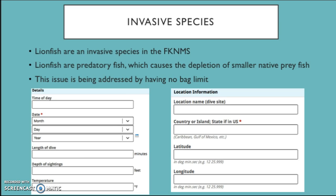This causes large ecological consequences because lionfish are causing the depletion of species of fish that play important roles in the ecosystem. The Florida Fish and Wildlife Conservation Commission is addressing the issue of lionfish by encouraging people to catch lionfish without any bag limits. Specifically, in the Florida Keys National Marine Sanctuary, lionfish removal permits are granted to people so they can catch lionfish in sanctuary preservation areas. These preservation areas are no fishing zones for every other fish, but allow for lionfish to be removed with hand nets or slurp guns.